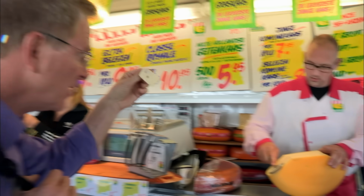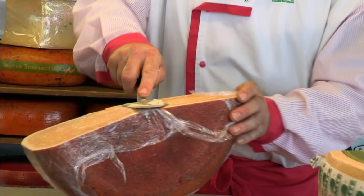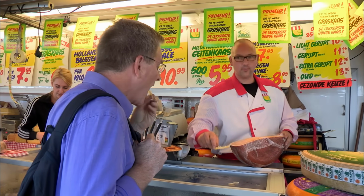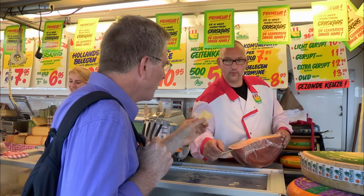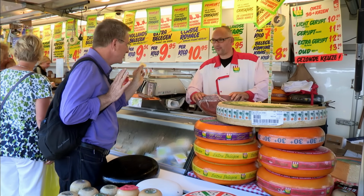This is young. How young is this? About 4 or 6 weeks. So tell me about this one. 4.5 years old, handmade and quite strong. Sometimes we have them even older. I like that. Give me a glass of port, and this is my dessert.